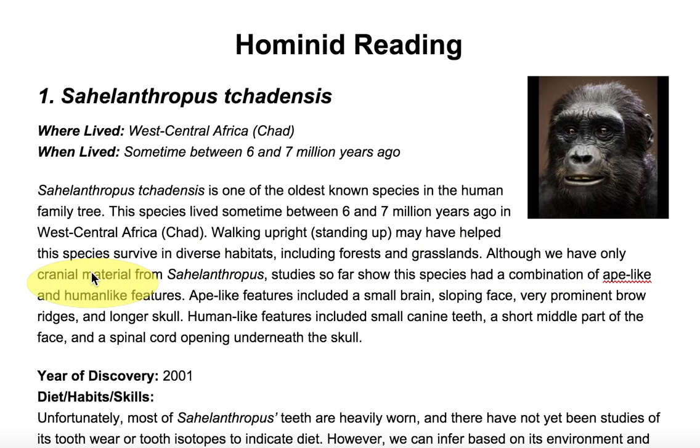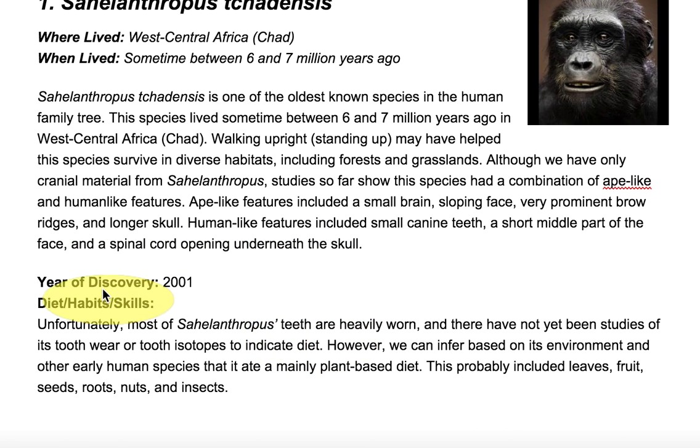Though we have only cranial material from Sahelanthropus, studies so far show this species had a combination of ape-like and human-like features. Ape-like features included a small brain, sloping face, very prominent brow ridges, and longer skull. Human-like features included small canine teeth, a short middle part of the face, and a spinal cord opening underneath the skull. The year of discovery was 2001.